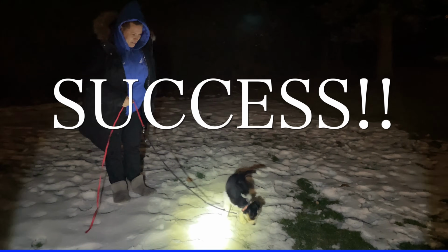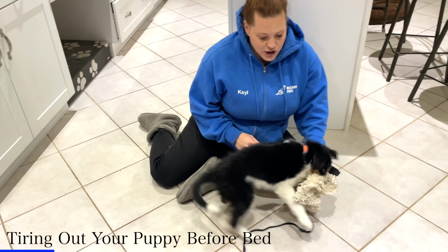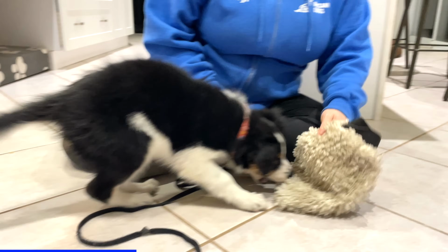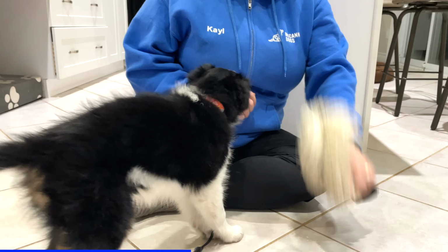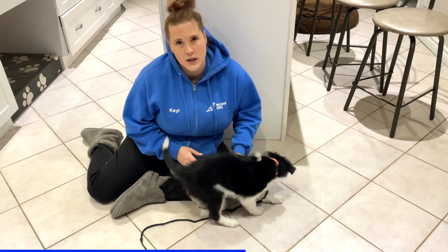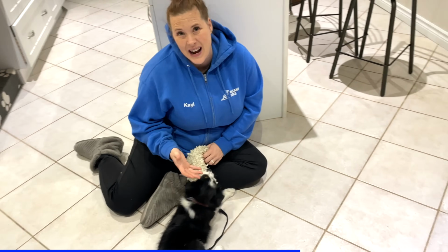We finally had a pee, and it's getting a little bit later, so now I want to take a little bit more time to have one more little play session before she goes to bed. And hopefully that's just gonna get enough energy out that she sleeps soundly throughout the night. Now, I'm specifically choosing to have a little play session with a toy rather than food. I don't want to be feeding her at this point because it is quite late, and I don't want her to have to go to the bathroom throughout the night or have an accident in her crate.